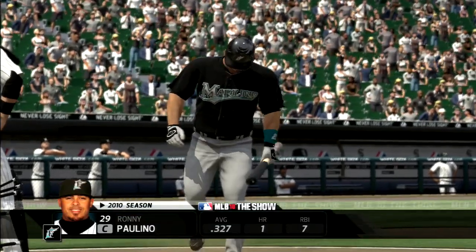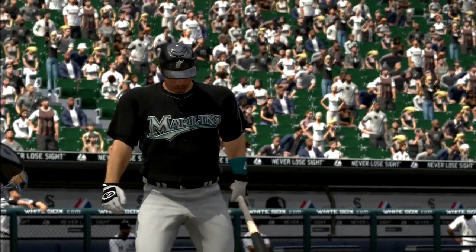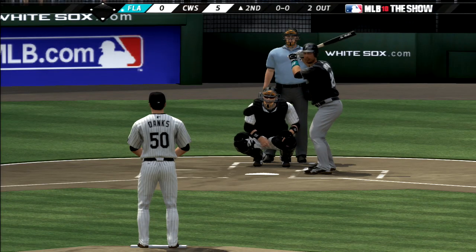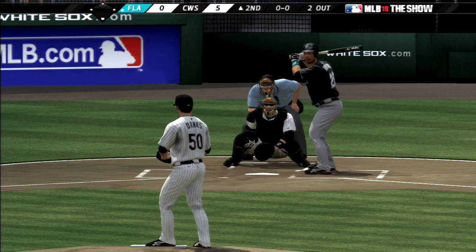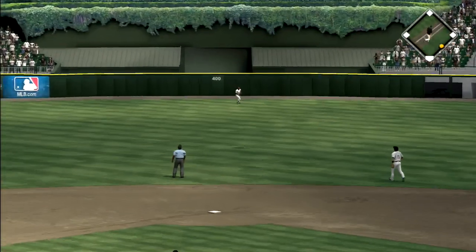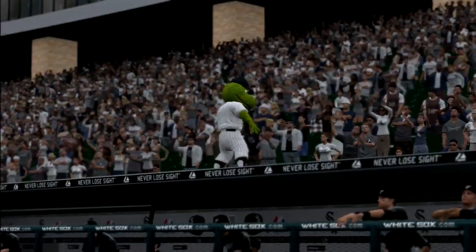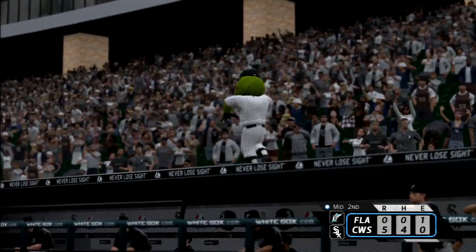Ronnie Paulino digs in at the plate. Grooves the fastball there. This is hit high and deep out to straightaway center field. And Pierre will tuck this one away, and the inning is over. 1, 2, 3 go the Marlins. Need to get it going soon. It's 5-0.